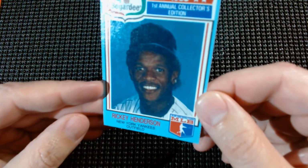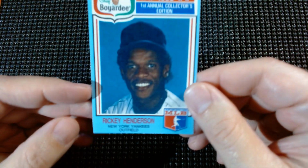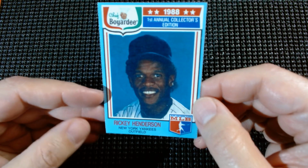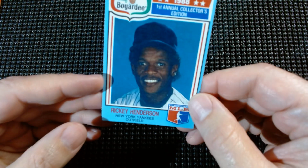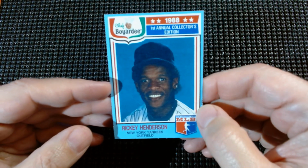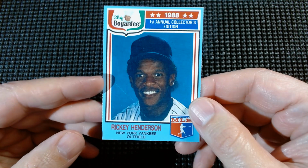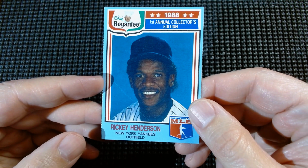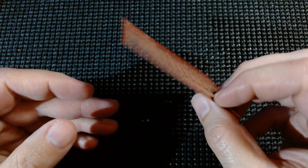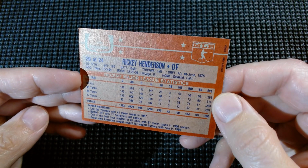Alright, this is going to be a little sad for some of you guys, but Rickey Henderson took a hit right down there. So, if you're a Rickey Henderson fan, that's just going to be good looking in your binder to have. Hey, now I have that Rickey Henderson card in my collection, if you're the super Henderson collector. It's a placeholder, I guess. So, Mr. Rickey Henderson, Hall of Famer.